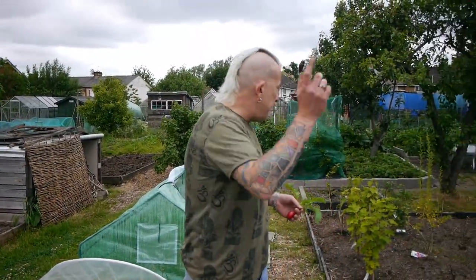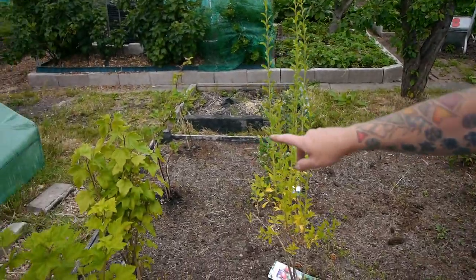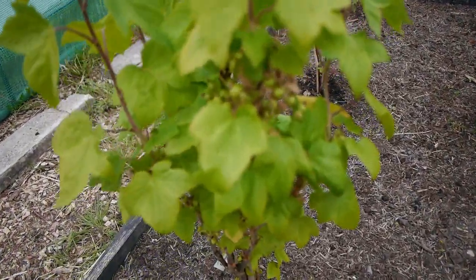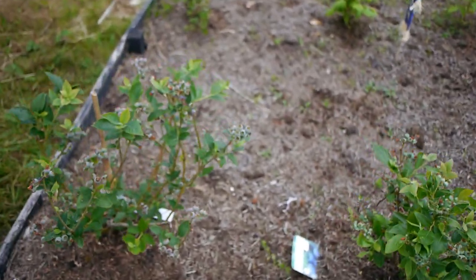Berries. Look at this. So there's all these blueberries and red currants and stuff already starting to turn into fruits. Them two at the back there. Let me just show them the blueberry. What Jason's going to show you now.